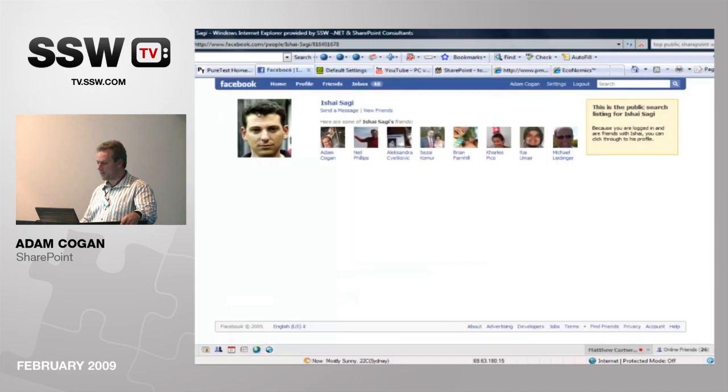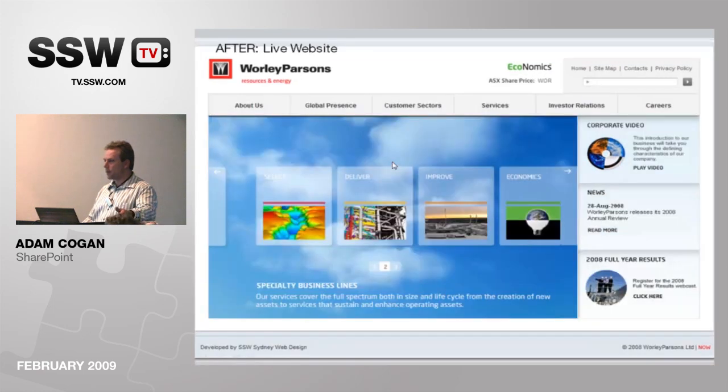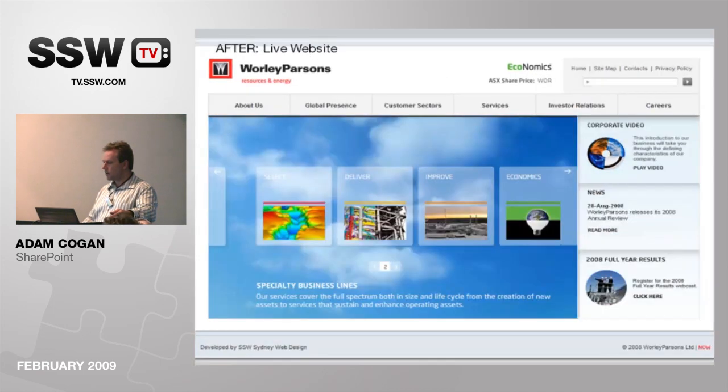All right. So, this is the Photoshop that the designers gave us. That's the PSD. See that? They want it exactly the same. That's what it ended up being. It's not exactly, but it's pretty close. Before, after. You can see there's a little bit of difference around. We were pretty happy with that.